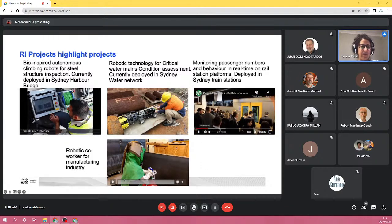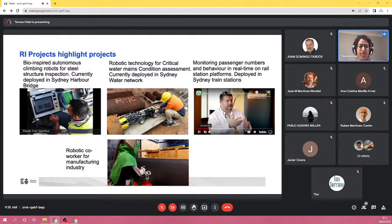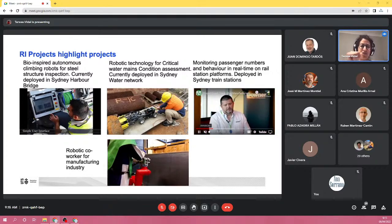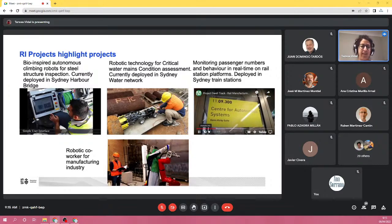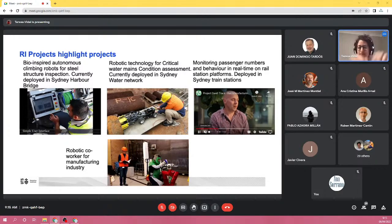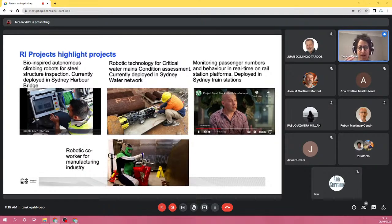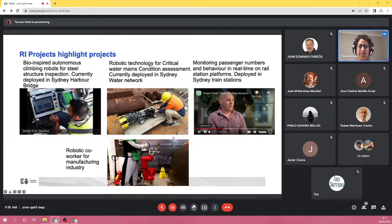And some other work that we have is on human-robot collaboration, especially for manufacturing or hazardous tasks, where we have physical interaction of humans operating robot manipulators for tasks like grit blasting, which requires a lot of strength to clean surfaces. We combine the human ability to move with the strength of the manipulators to do the task. So these are roughly the high-level projects that we have in the center.